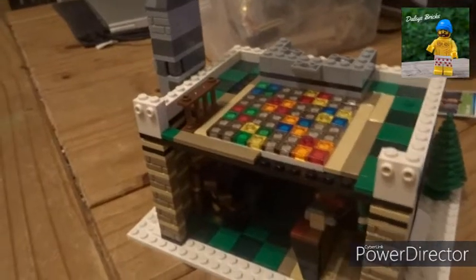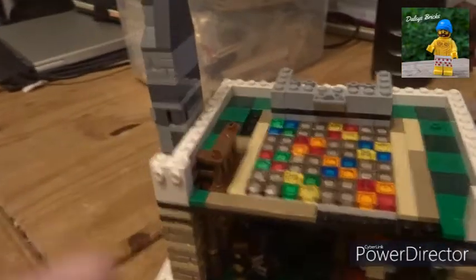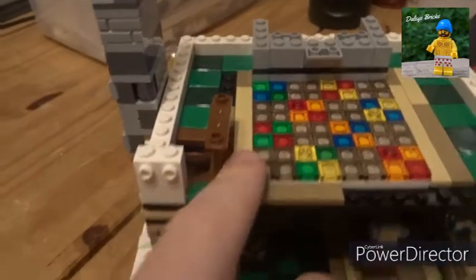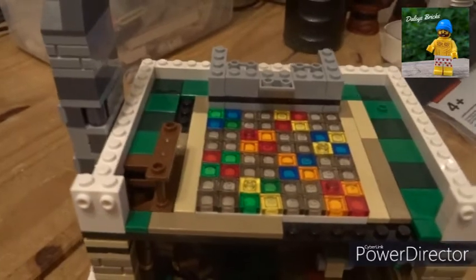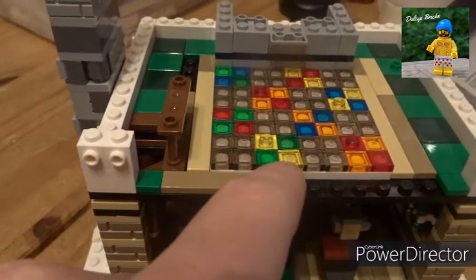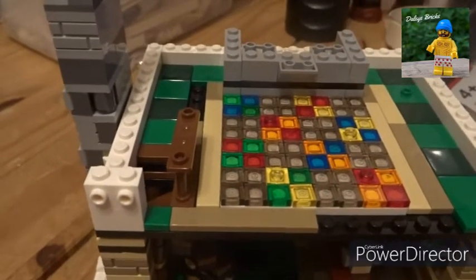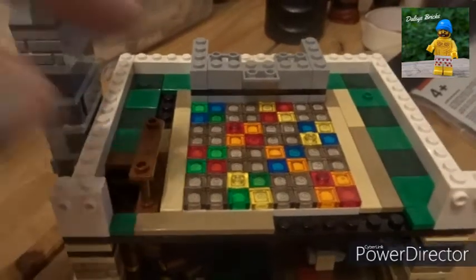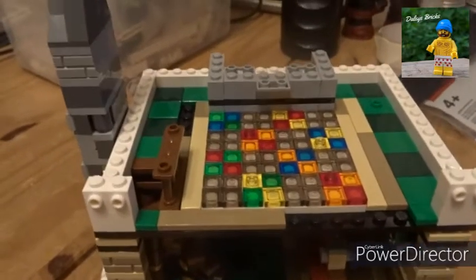Okay, just cracking on with this build with the Winter Tavern, and I just wanted to share this with you. This here, we've just started building the second floor, and this is a little dance floor. Look how cool that looks, with some clear tiles and then some coloured clear tiles, just to try and give it a light up dance floor effect. I'm assuming this is going to be a DJ booth, but I just had to share that. I thought it looks fantastic.